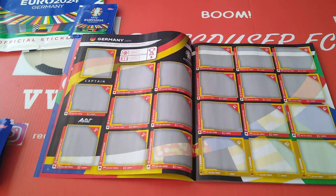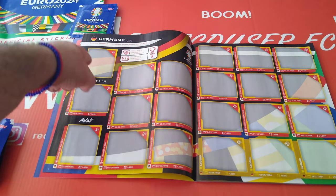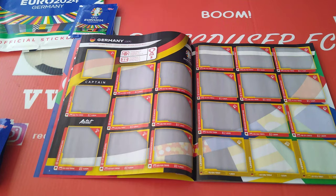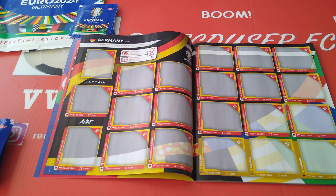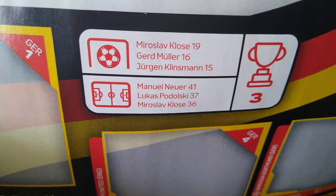Here we go. Here's the first page for Germany. We're going to get the captain. We're going to get the badge as well. And we're going to get an artist. Not bad. And because Germany, some players are not in the collection, we've got three legends in here for Germany, as you can see. And it gives you the stats for them.